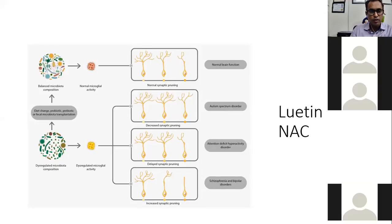Once the gut microbiota is normal, as in the above picture, this is the normal synaptic pruning. If you see these prunings, in the above diagram the connections are very, very few. Whereas if you come down to the second and third, where they have mentioned decreased and delayed synaptic pruning, the connections and branches are increased. You can compare the first and the third, the branches of the tree.